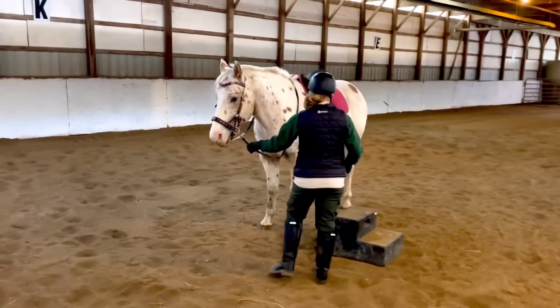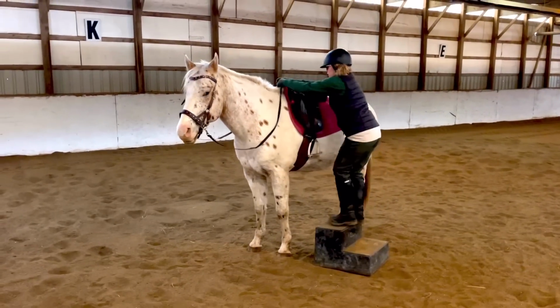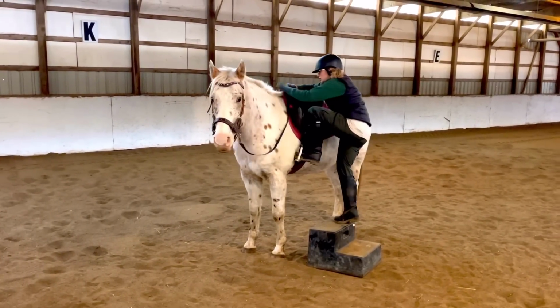Okay, he did great lunging, and I do that every day, like I said, just to see how he's moving, just in case something was to come up. We're going to hop on and then we're going to start our under saddle riding exercises.